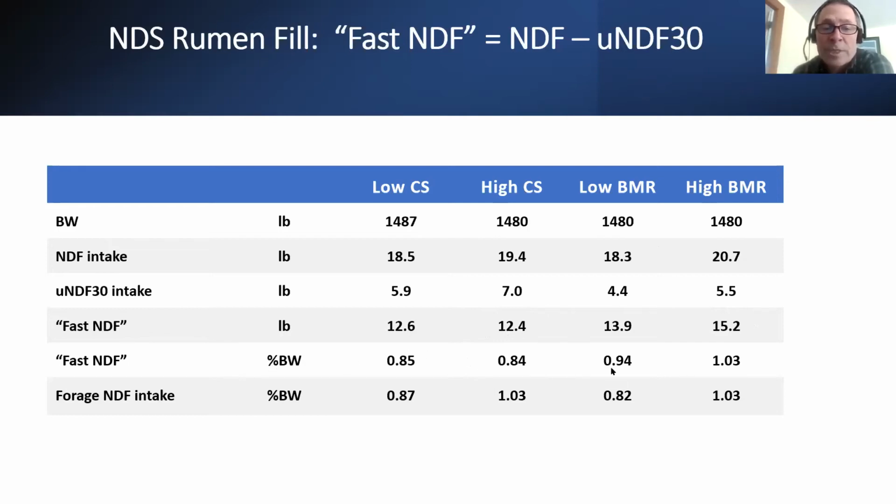Fast NDF is a percent body weight, 1%. Caution, we stuffed these cows with too much slow fiber. Their total NDF intake was 1% of body weight, but they didn't do much with it. It needs to be high quality, high, rapidly digestible NDF. So if we're going to shoot for 1% of our body weight as forage NDF intake, we can do it. We can plug them full, but profitability requires that it be digestible.